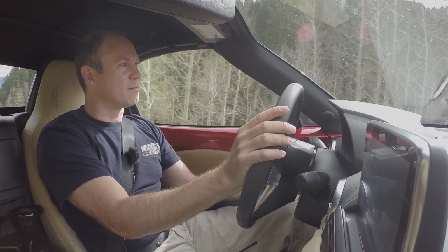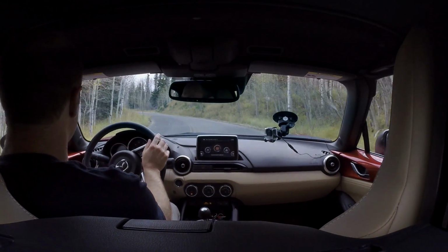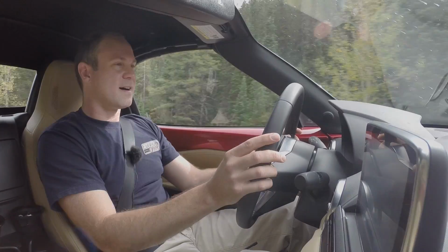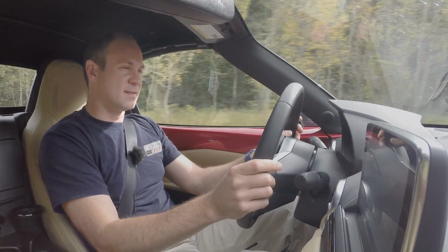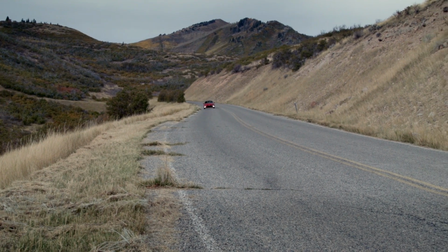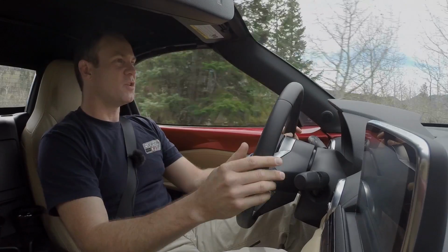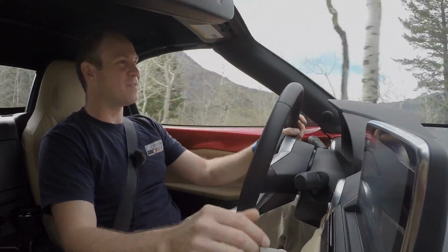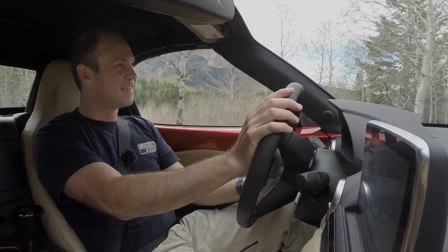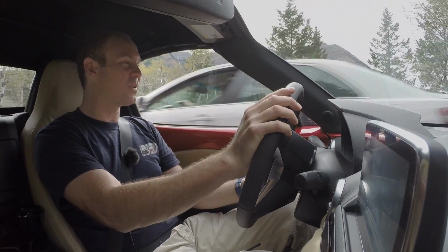So 155 horsepower, is it enough? That's the big question. I want it to be. It's okay. I've been so mixed about FRS power. I've been so back and forth around it. And I'm kind of doing the same thing here. You want to keep your momentum. If you slow down, you're kind of cooked. Because the power just, you want more. You want more.